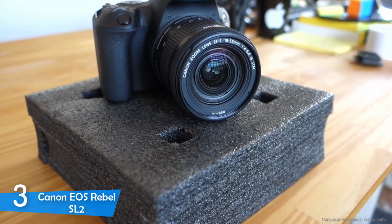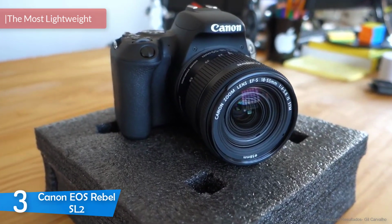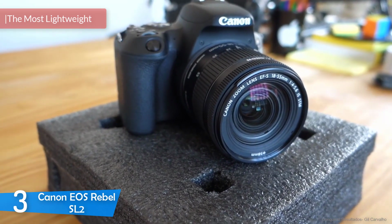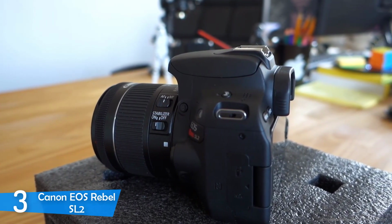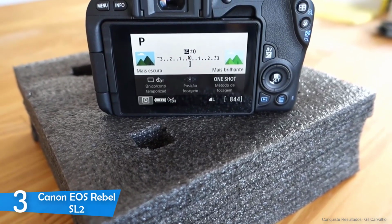At number 3, it's the Canon EOS Rebel SL1. When considering buying a new camera for your photography hobby or even your job, it's important to take into consideration the purpose you're going to use that camera for. For example, if you're going on a photography excursion or your job requires you to shoot photos all day long, you need a lighter camera to make things easier.